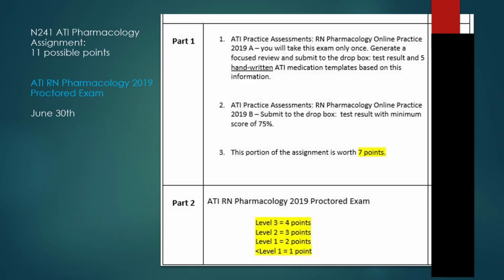This is just another breakdown of what the ATI pharmacology assignment is for 241. Part 1 involves a focus review and submitting that test result to the ATI Dropbox that's indicated in the 241 lecture course area. There's a Dropbox there for this assignment.